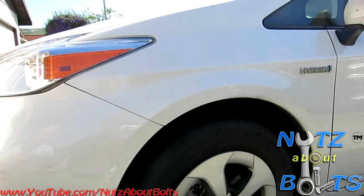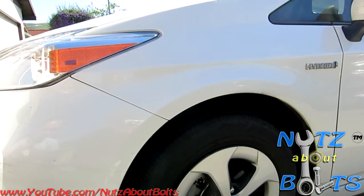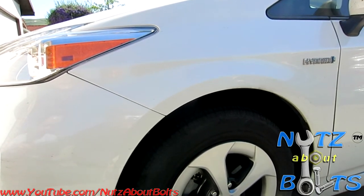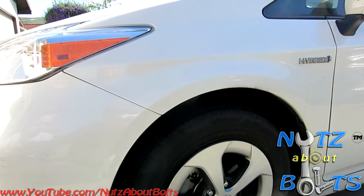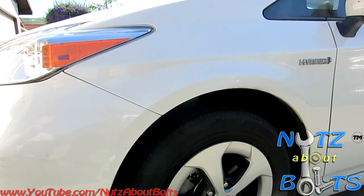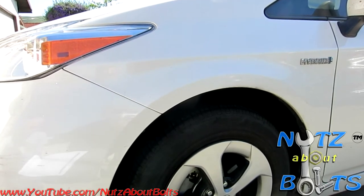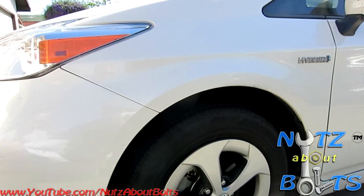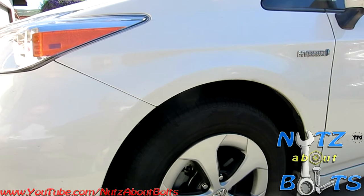All right, today we're gonna take our Prius hybrid in for a service campaign. This is safety recall E0E. It's just a software update, so there's no parts involved, but this update is done in order to protect the power inverter and the IPM, the intelligent power module.